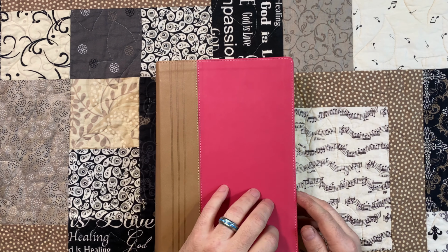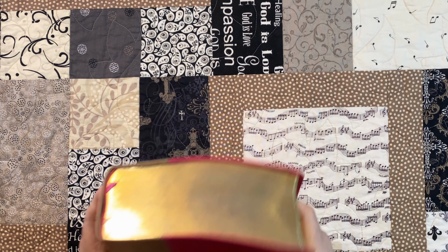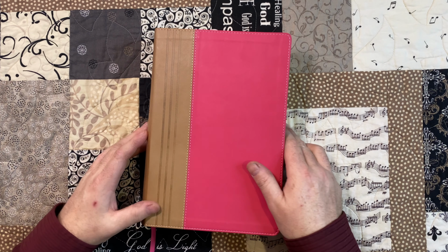So it's sewn all the way around here. And this Leathersoft is that kind of a durable, kind of feels a little bit rubbery leather. Feels like this could stand to some abuse. It's already been in her bag a few times, so it's actually held up to that pretty well.